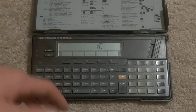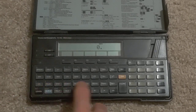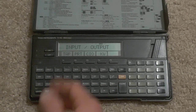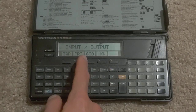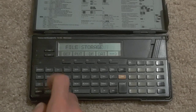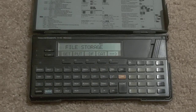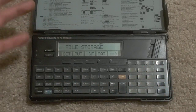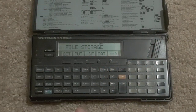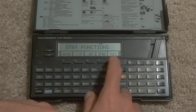So still explaining the keyboard, I showed you some of the functions. Next, above this is really just a bunch of menu functions. There's input-output here for tape, printer, different devices, and so on. Files over here for manipulating the default 8K RAM or an 8K RAM cartridge. Manipulating files and directories there. Statistics functions.